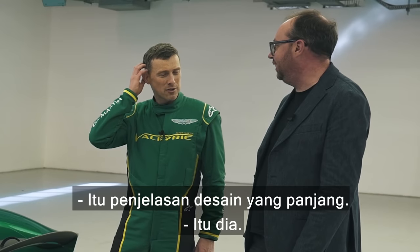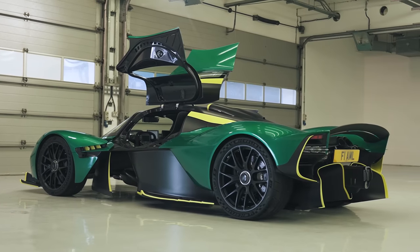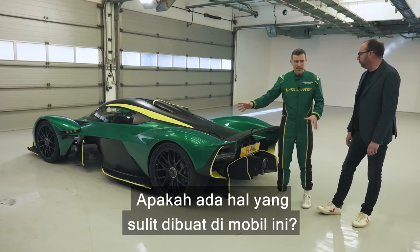That's design mumbo jumbo. There you go. It looks good. Yeah. Are there any things that were really tricky to do on this car?